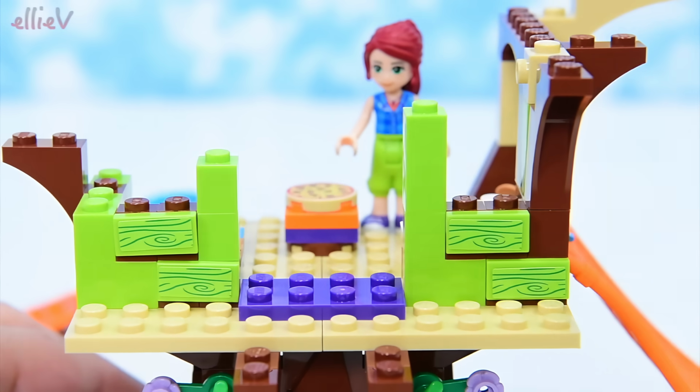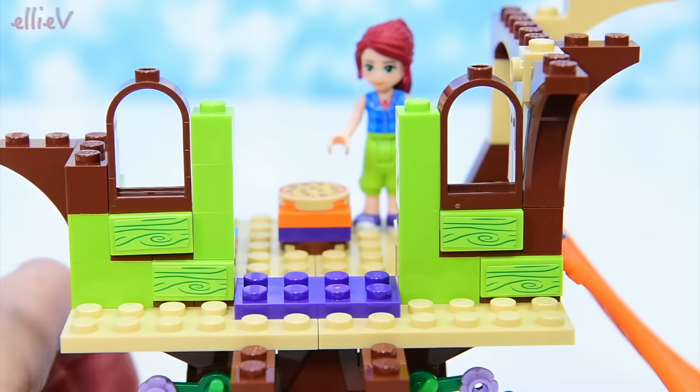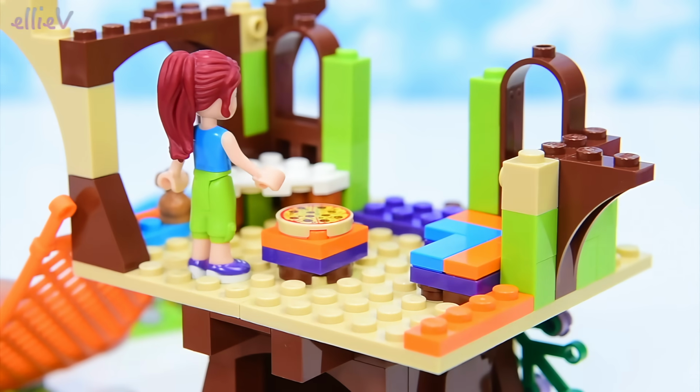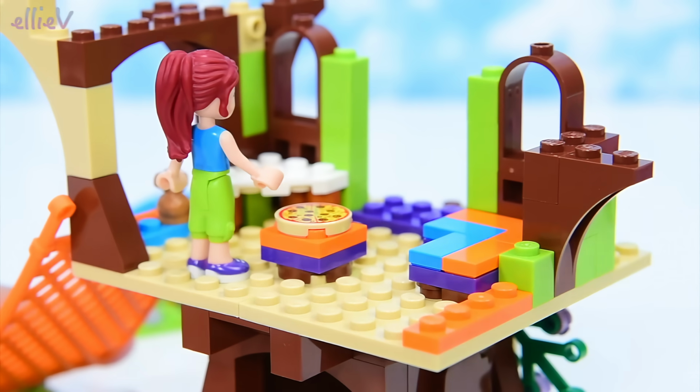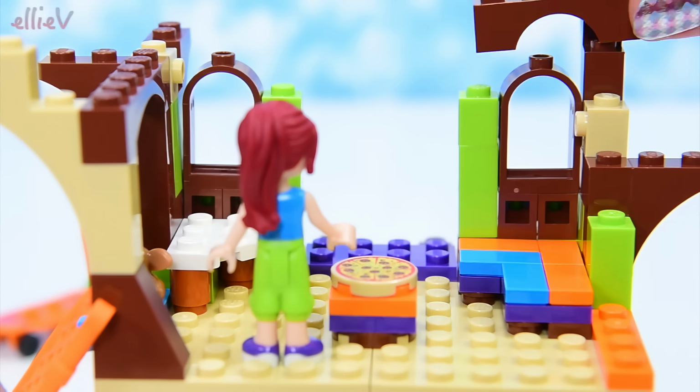Cargo net up the side, and now we are making a very nice space here for what I think is going to be the door. Got some arched windows in here, and it's looking so quaint and cute and really as though it's going to be just the most fun treehouse to hang out in.